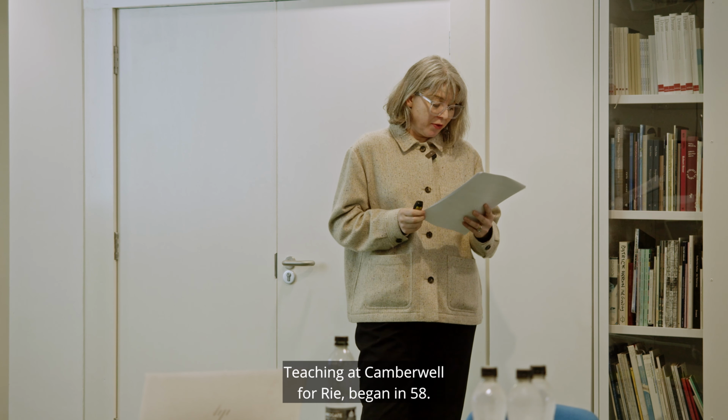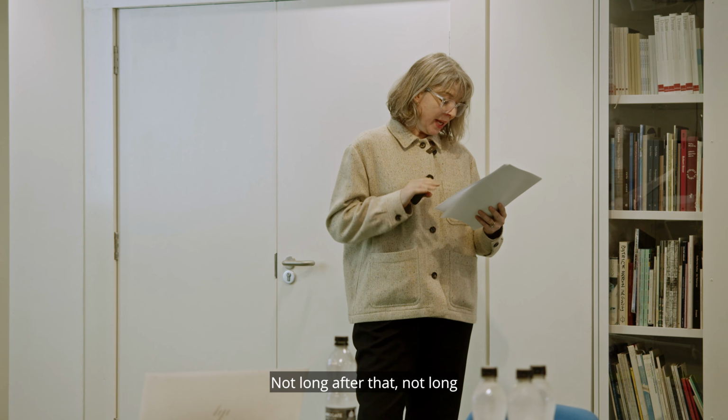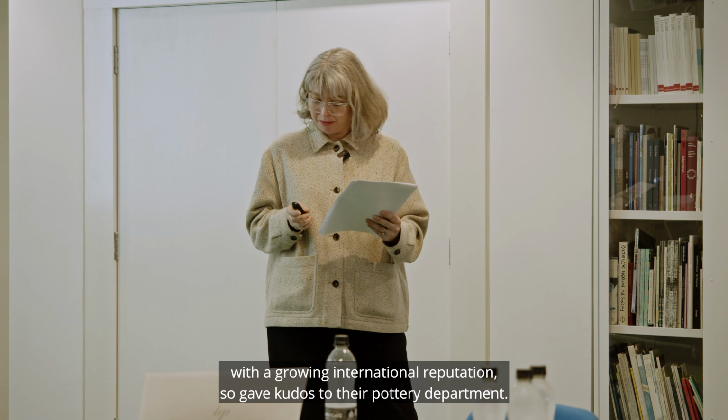Teaching at Camberwell for Rie began in '58, not long after the decade or so she and Coper shared a studio at Albion Mews. By all accounts, she was not a natural tutor, but she was in her 50s with a growing international reputation, so gave kudos to their pottery department. Coper joined a few years later.